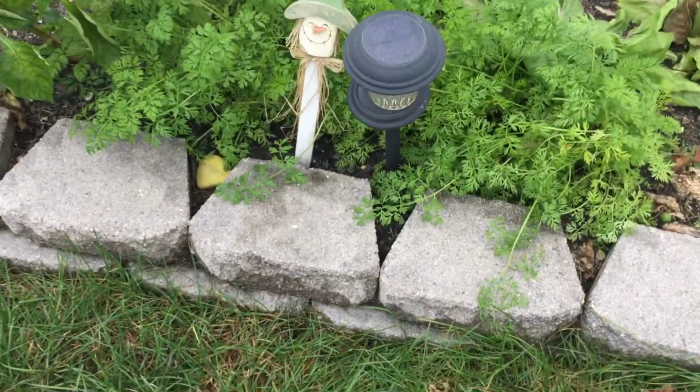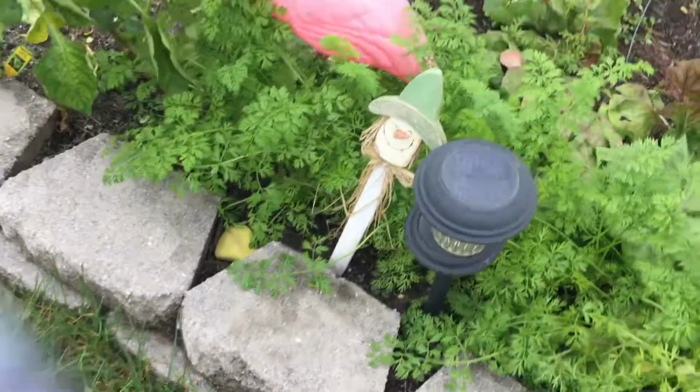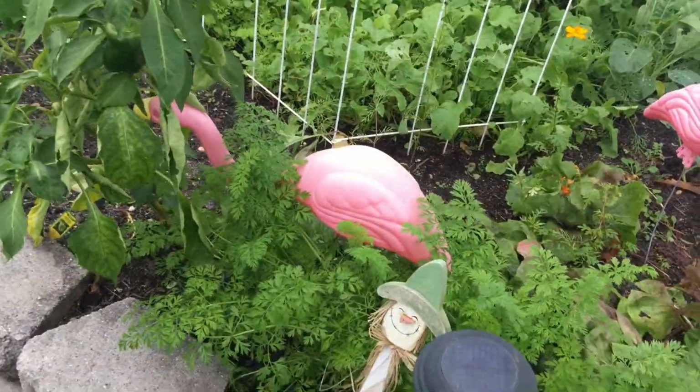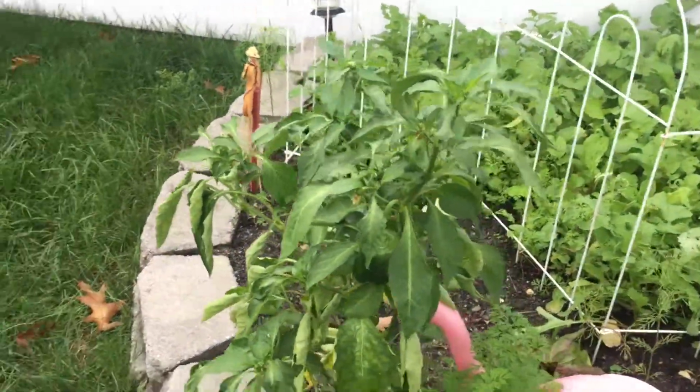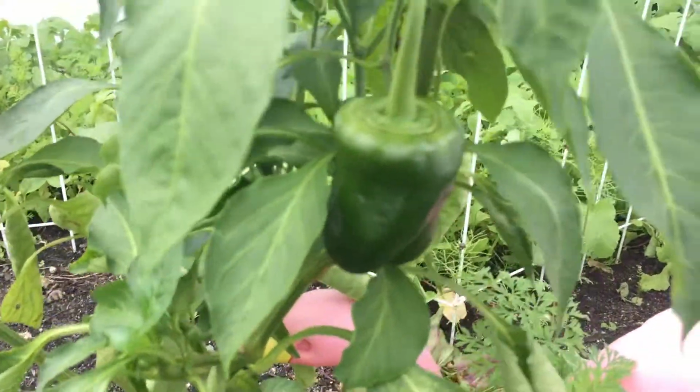Again, should be ready by date, but not ready by, I guess, size. I'm sure if I picked them, they'd be okay, like some of them, but I'd rather let them get bigger, so I'm just gonna leave them in there. And then we have one pepper.